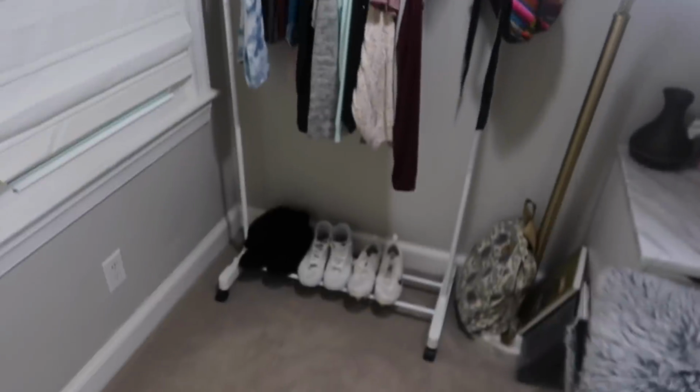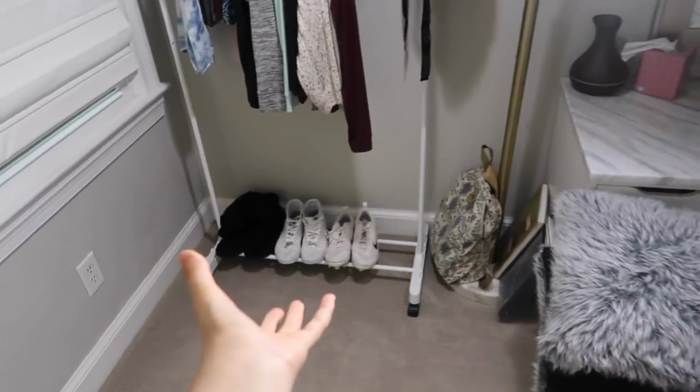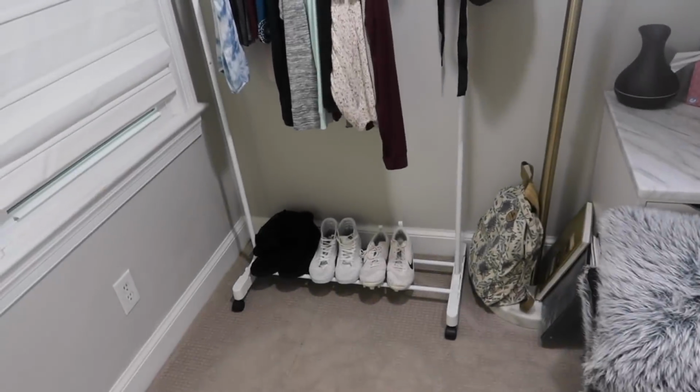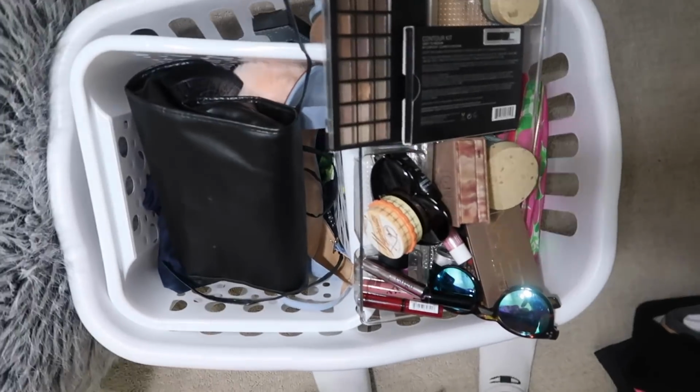I am planning on getting rid of this entire rack. I want to put something else right here. I'm thinking, I don't know, maybe a beanbag or a chair or something. But for now, it has all my Poshmark clothing on there. I have this pile of stuff. I'm getting rid of these pillows. I'm not sure what I'm gonna do with them yet. All of this stuff I'm getting rid of.